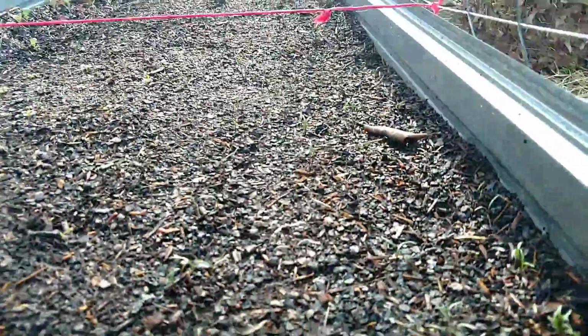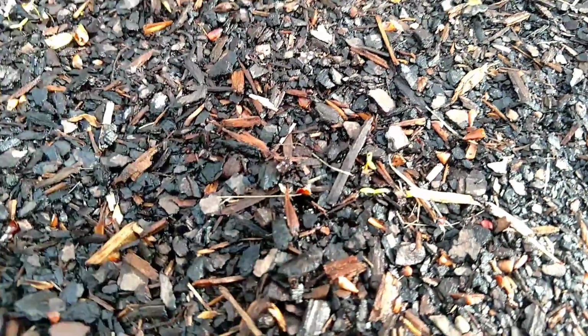More and more carrots. I mean, every carrot seed I planted came up, so that's good. Down here we got the golden giant amaranth. It's up. The Brussels sprouts are doing all right.